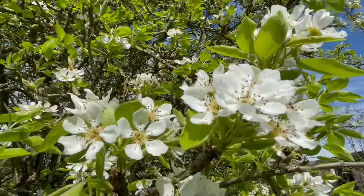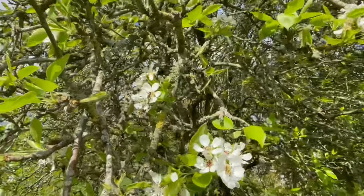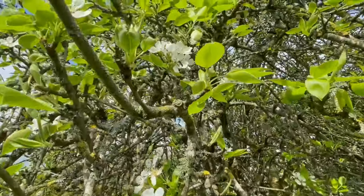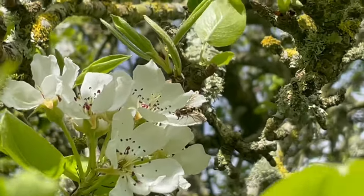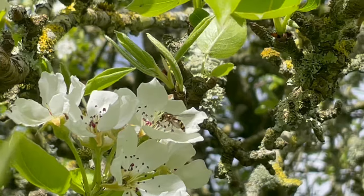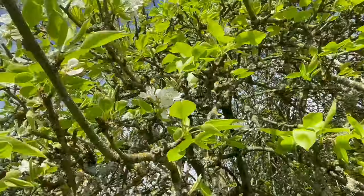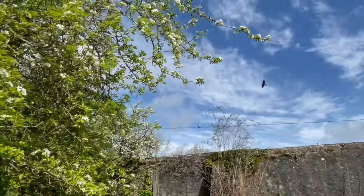This is when the wind is not blowing, you can hear this humming. There's lots of pollinators pollinating this pear tree, papal tree. Look at that little hoverfly. Pollinators are not all bees. There we go. Gorgeous. And the crows.